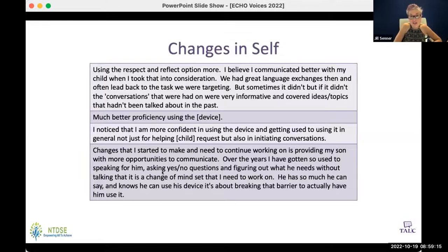Changes I started to make and need to continue to work on is providing my son with more opportunities to communicate. Over the years, I've gotten so used to speaking for him and asking yes, no questions and figuring out what he needs without talking, that it's a change of mindset that I need to work on. Oh my gosh, right? It's such a hard change. He has so much he can say and knows he can use his device, but it's about breaking the barrier and having him actually use it.